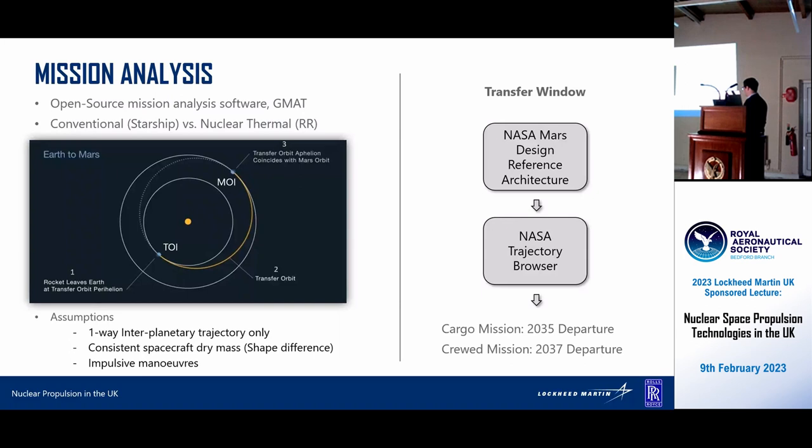Further assumptions, we assumed it was a one-way interplanetary trajectory only. Essentially, the return leg gives you the same benefits, so we only looked at one way. We assumed that the spacecraft prime mass, with no fuel in it at all, was identical between the two systems. We acknowledged there's a shape difference because of all the safety things we were talking about, separating passengers away from the reactor is quite an important thing to consider.